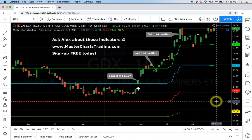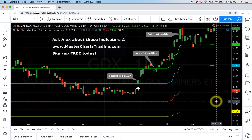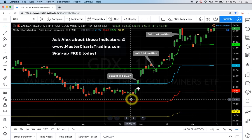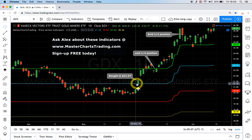So overall, gold seems to want to go higher, and again, if the dollar comes under further pressure, then this could just break significantly higher. This is my position in GDX. I opened right there on the 31st of May. My favorite type of trade: you open it and it goes immediately in your favor.